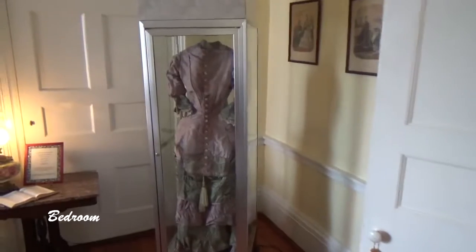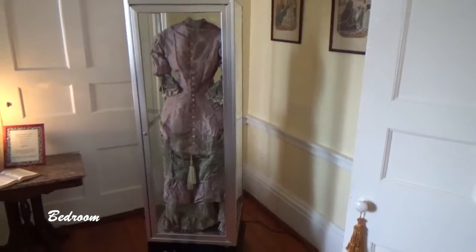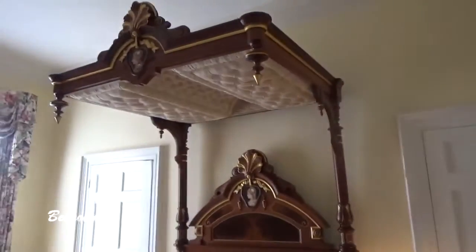In the original house, there were these two large rooms. This is the bedroom here. It was the only bedroom in the house. And it's so pretty. And we recommend you start this way.